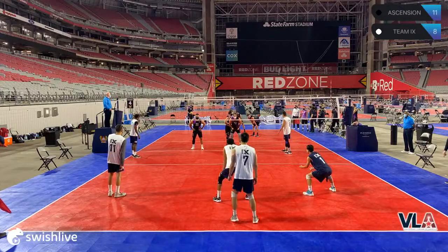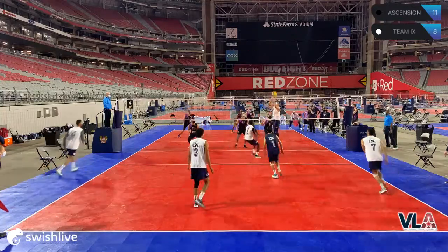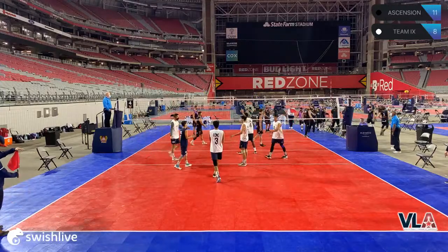But we know he's got this dangerous little hybrid that he hits with that hooking spin. That time a really good pass by Coronado. Pearson, high flat into the hands. Can Haggard run this down? No, not quite.